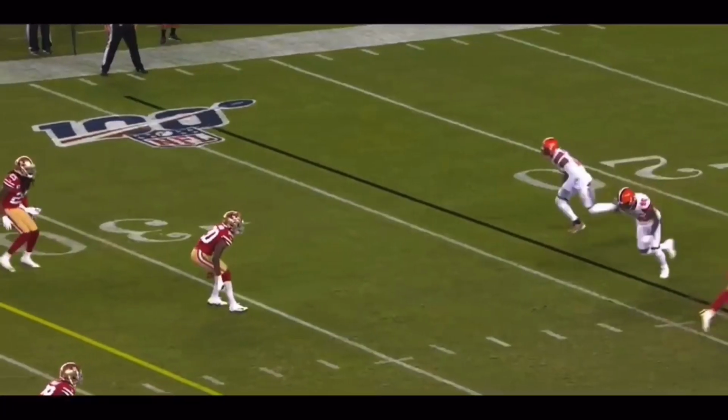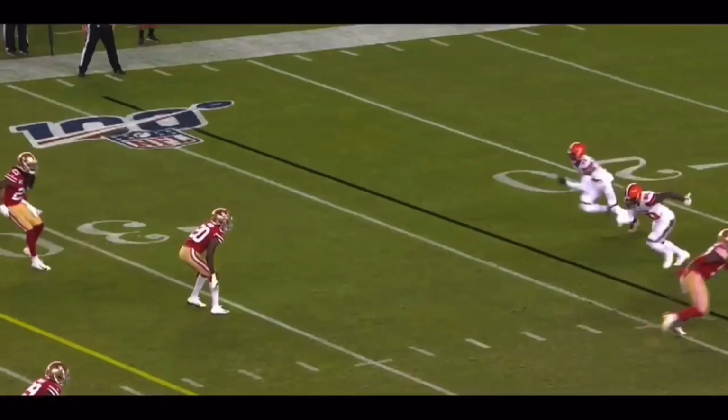So this first route we're going to be looking at here is a squirrel route, okay? This is against a zone coverage look. It's going up against Richard Sherman here. Now, a squirrel route, guys, is where he's going to go out, up, and then back out again. He runs this a little bit different than we're used to seeing, so we're going to watch this thing full speed, then we're going to break it down.